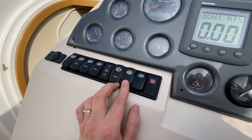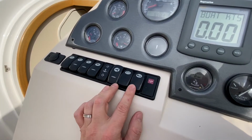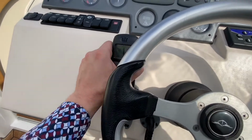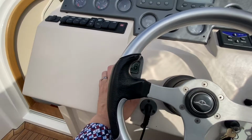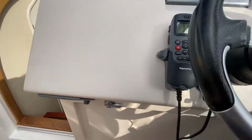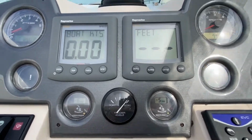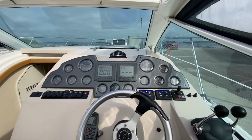Battery crossover switch, so if you want to combine your domestic batteries and your engine battery for engine starting, you can do it with that one. And the horn, maybe not working. I think I have that turned off downstairs. We've got a little handheld VHF radio here, which, as we heard earlier, is working. Your speaker is down here, as is the volume control for the radio. Ignition switches, bow thruster controller, and then your rudder indicator as well. So we'll go through the dash in detail when the boat's on the water.